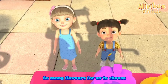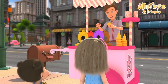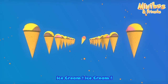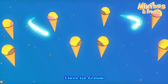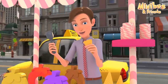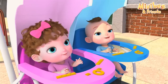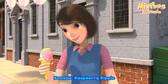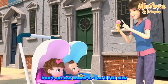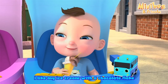Flavors for us to choose. Would you like one scoop or would you like two? Ice cream, ice cream, I love ice cream. Banana, raspberry, ripple, mint, chocolate chip. Don't eat too much or you'll feel sick. I like my ice cream with a chocolate flake.